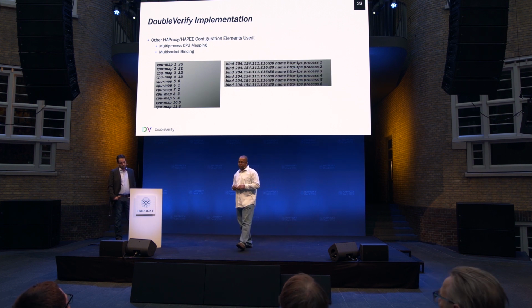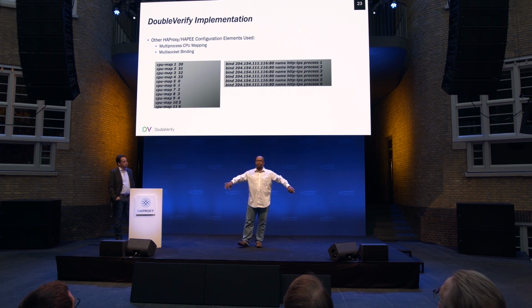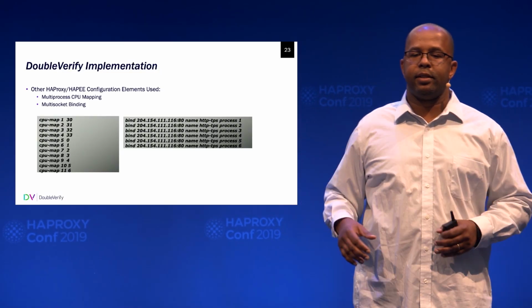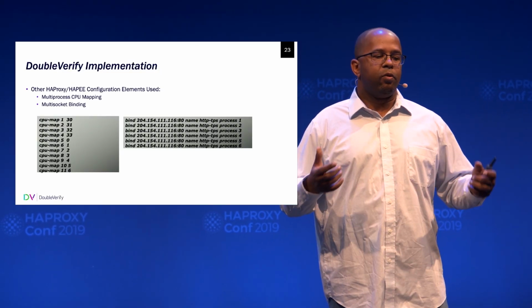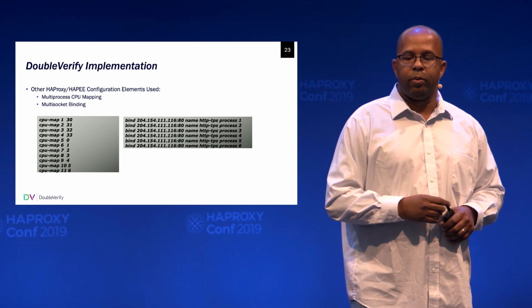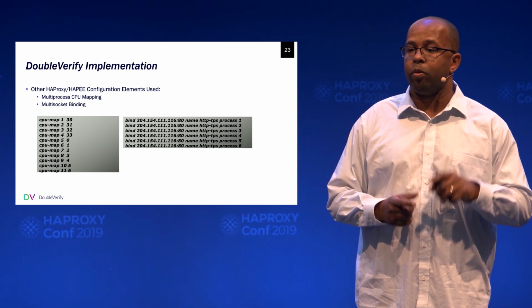The second one is multi-socket binding. This is our way of now dividing those processes to do specific work. So certain processes will be bound to do HTTP processing, front-end processing. Another set will be bound to do HTTPS, I can't speak in the morning, processing. And then yet another set for back-end work. So if we look and we see groups of them doing more work than the others and they're struggling, we know we have to rebalance. If we get to the point where we can't rebalance, we know it's time to scale one way or the other.